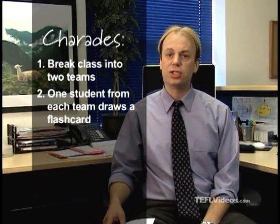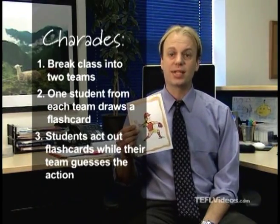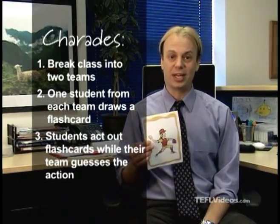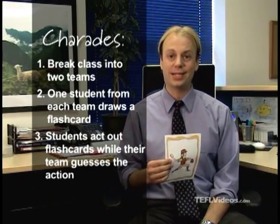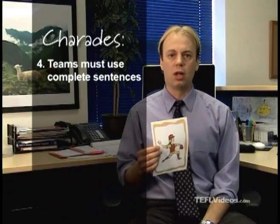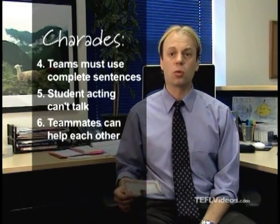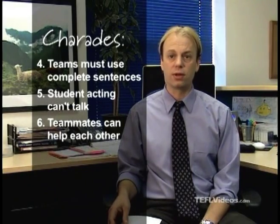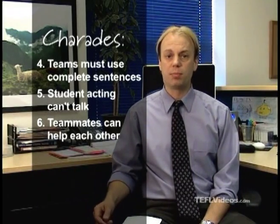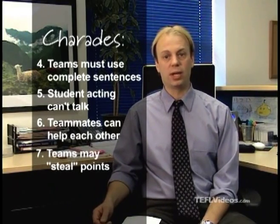A student from each team will draw a flashcard with a picture of an action on it. They must act it out, and their team will try to guess the action and form a complete sentence in the present continuous, such as, "You're bouncing a ball." Of course, the student acting cannot speak, but teammates can work together to come up with the answer. If they get it right, their team gets a point. If they get it wrong, the other team can try to steal that point.